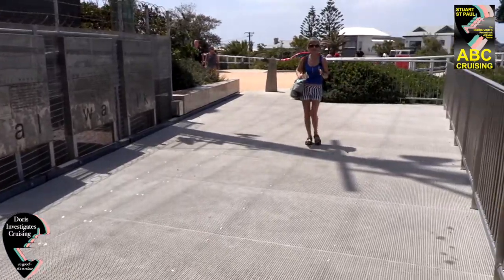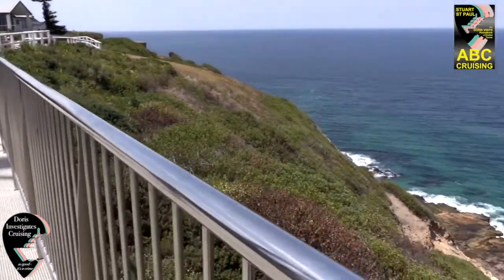As you pass the houses, you want to take the path up past the car park, not the road down.